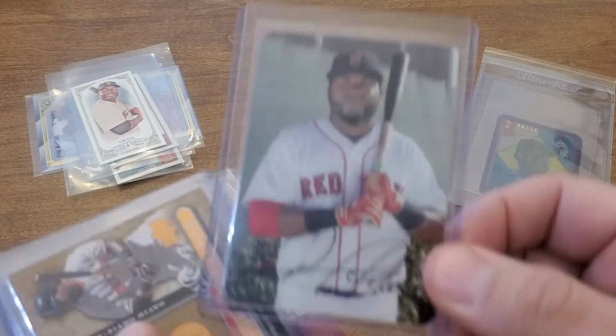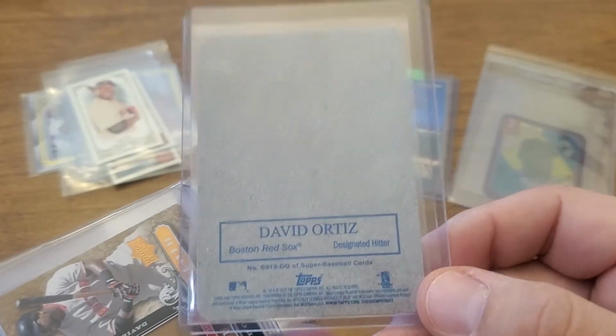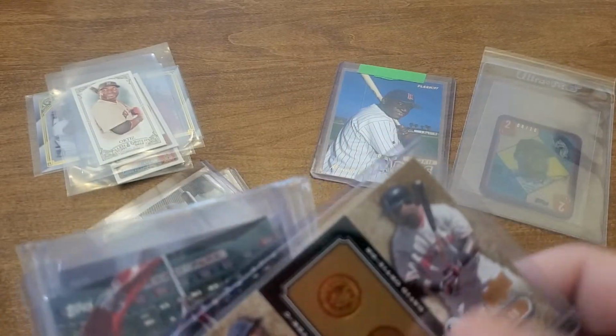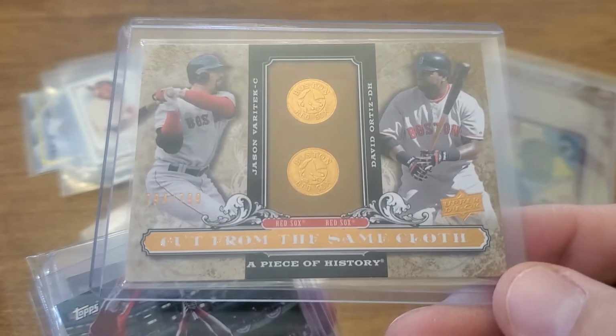I think I have a bunch of these. I don't know. This is from Topps. One year was an insert set. Kind of a throwback. Must be from Heritage, I think. Let's see here, Cut From the Same Cloth. This is numbered out of 799.